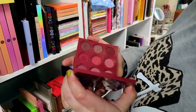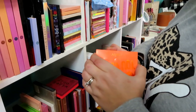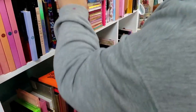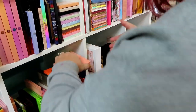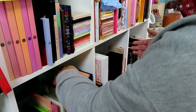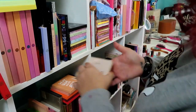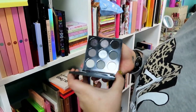Okay. Wine and Only. This is the newest one. I couldn't resist that. Orangey Glad. Baby Got Peach. None of these nine pans are going anywhere, just in case you're wondering. Miss Bliss. Going Coconuts. Smoke Show, which I think they changed the name of this to Blowing Smoke.